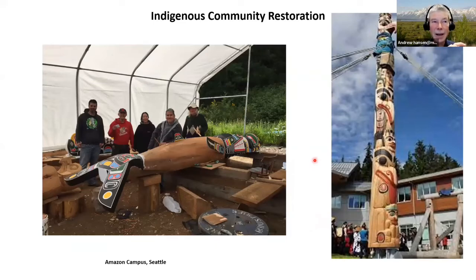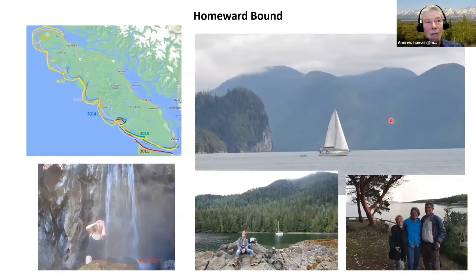The thing that I find really heartening is how the indigenous communities have really rebounded. After five generations post-genocide, many of them are thriving. This is the first pole raising on Haida Gwaii and Queen Charlotte City in 250 years. We got to be there for it. Haida Gwaii is the most progressive mixed white and indigenous community I know of anywhere. Just an incredible community. So things are on the rise there.